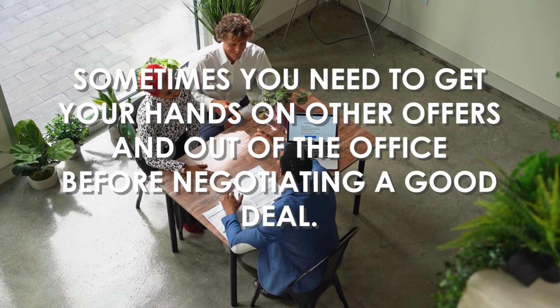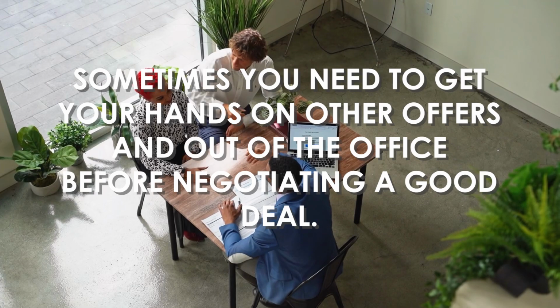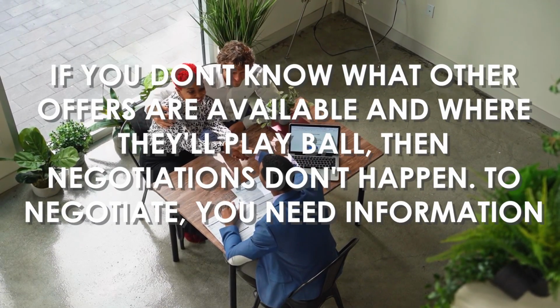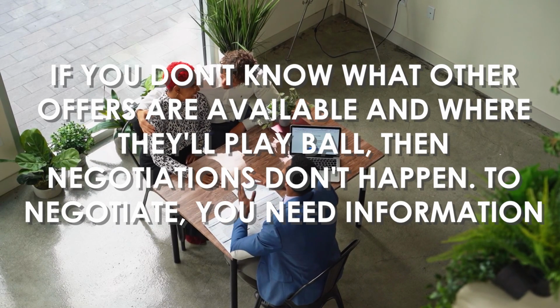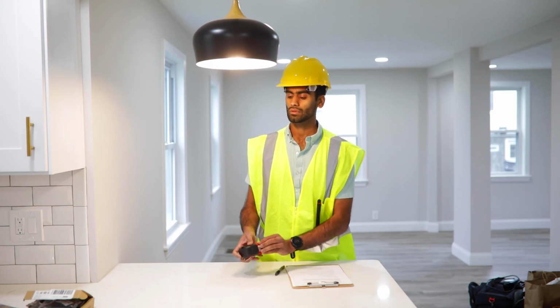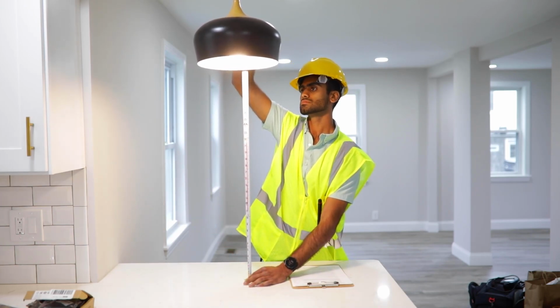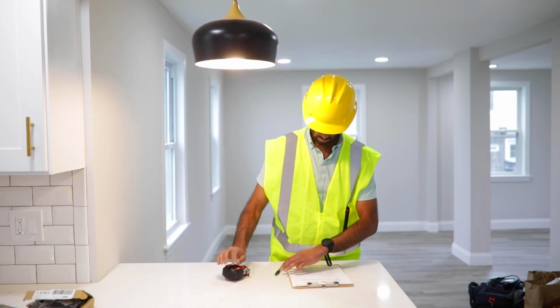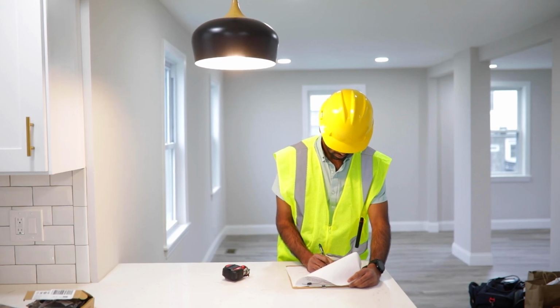Step 7. Sometimes, you need to get your hands on other offers and out of the office before negotiating a good deal. If you don't know what other offers are available and where they'll play ball, then negotiations don't happen. To negotiate, you need information. Deals are won because they offer better terms. That's what the pros do. And you want to make sure you act like a pro by acting like the agent on your side would act, even if you're just starting out and working with your agent on this.